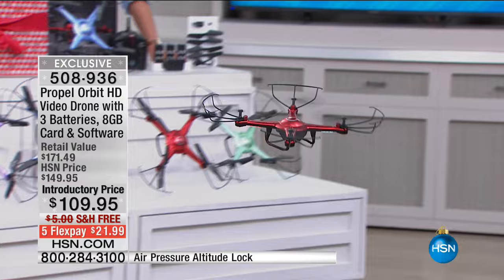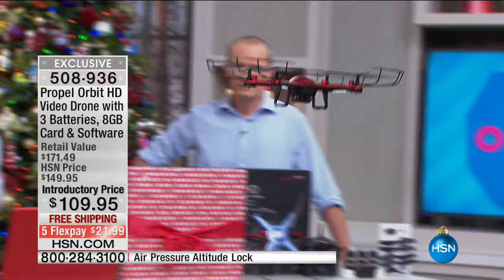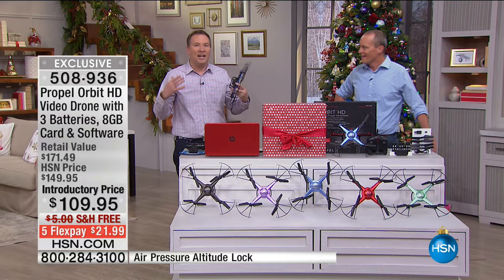This, you have complete control, whether you're just going side to side or you want to do a quick 360 loop. You can go any direction, up and down, and like Jeff mentioned, there's one touch button, and this thing will automatically land, as simple and easy as boom. That's how great it is when you're flying the drone. And it's because it's made from Propel, our top remote control manufacturer here at HSN.